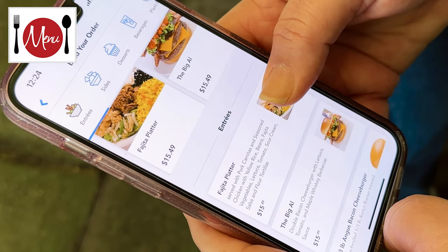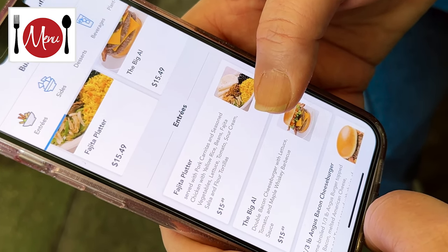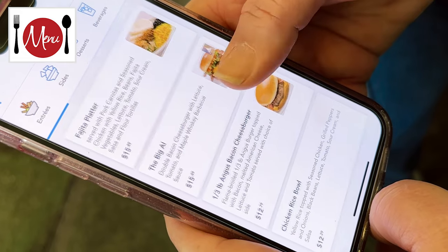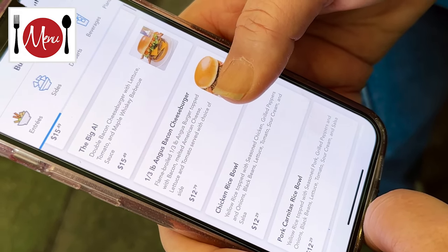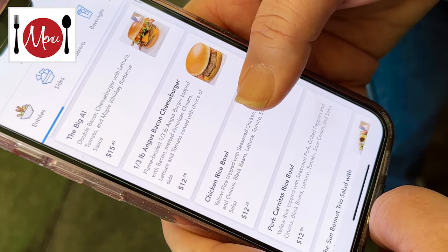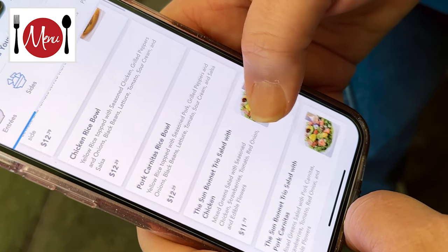Okay, so what are we looking at? They have a fajita platter, which is served with pork carnitas and seasoned chicken with yellow rice. Okay. And an array of add-ons, the Big Owl, the Angus Bacon Cheeseburger, chicken rice bowl topped with seasoned chicken and grilled peppers, onions, and black beans. Okay, pork carnitas rice bowl. Yeah, I think I'll probably do that platter thing that you mentioned, at least for me. I've had it and it's actually pretty good.